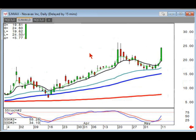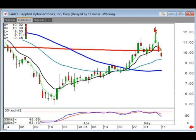Now, will every single one of them work? No. Some of them have a good, strong chart going into the earnings, and they do this. But for every time you have one of these, you probably have 4 or 5 that go in the right direction.